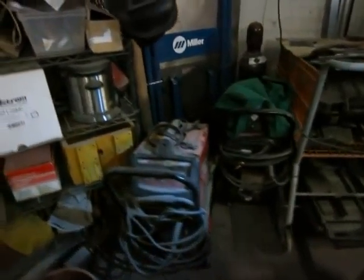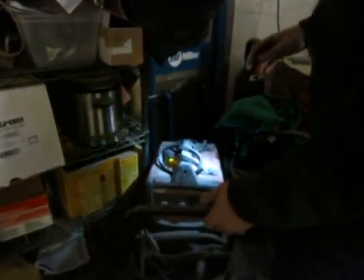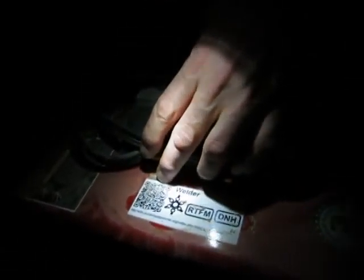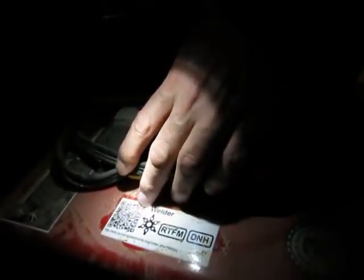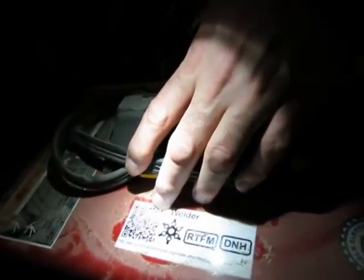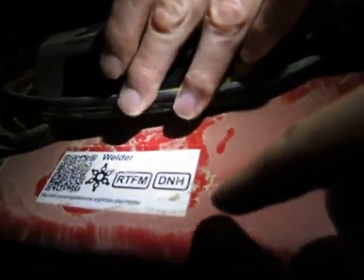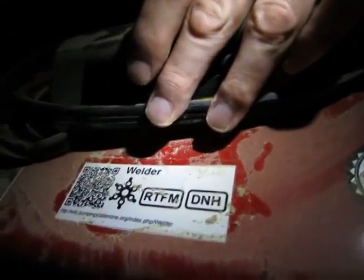Tiene acá, por ejemplo, también unas soldadoras. Yeah, welders. You could show them the label here. Claro, las soldadoras tienen unas read the manual. Do not hack. And then this goes to our wiki, so it has all the information on how to use that welder. Este código de aquí va a la wiki en donde está toda la información de cómo usar esta soldadora. Obviamente, lea el manual y do not hack, please.